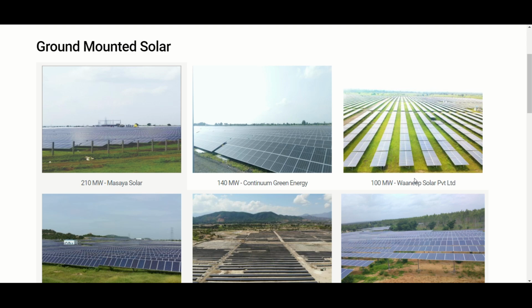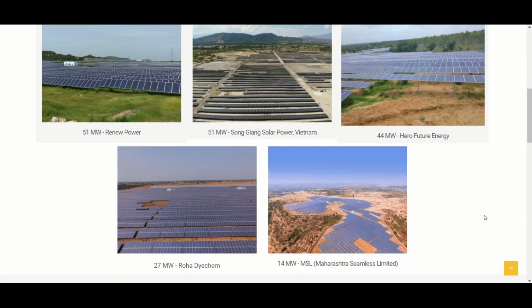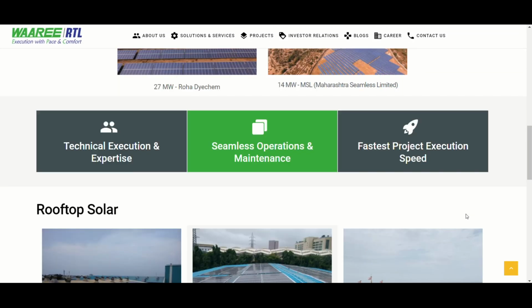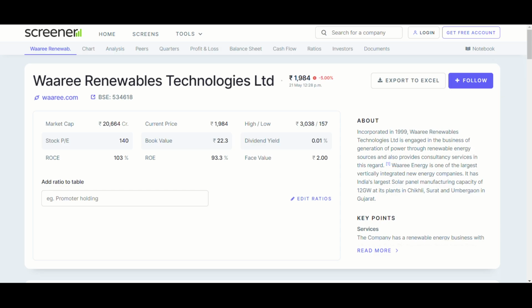So there's a 210 megawatt in Masaya Solar, 140 megawatt Continuum Green Energy, 100 megawatt Waneep Solar Private Limited, right? 51 megawatt Renew Power, 51 megawatts Song Yang Solar Power at Vietnam. So these are all the projects that they have done. So this is a pretty big company. Right now, solar power stocks are in the boom, and they will be in the boom for the next 4 to 5 years at least.